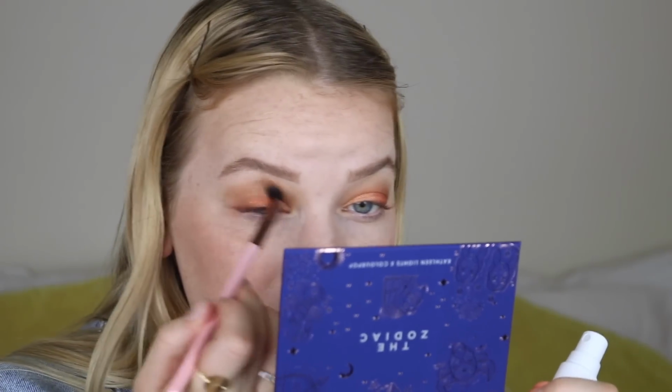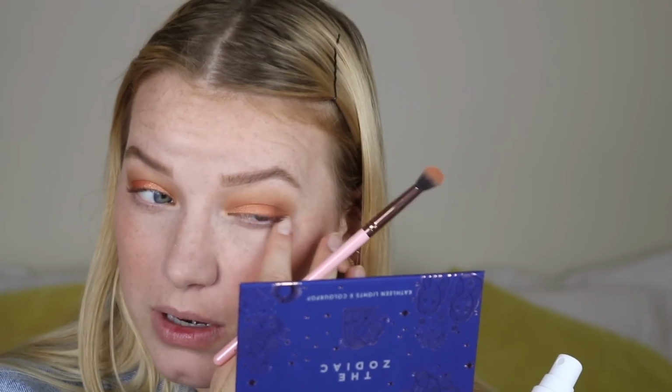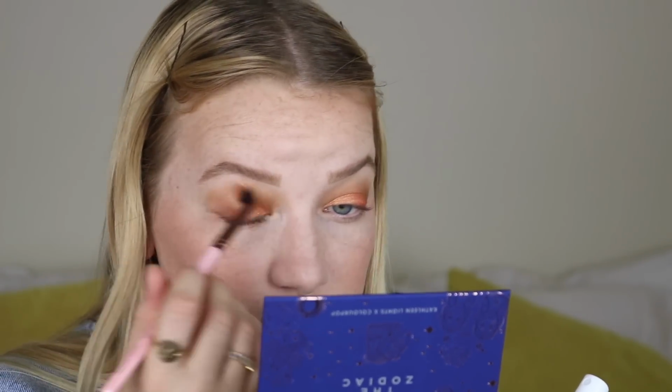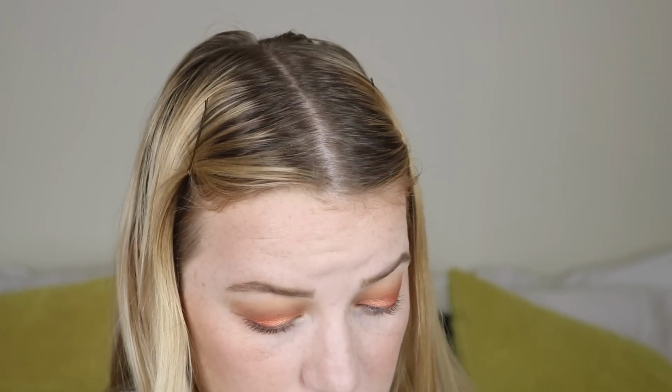I feel like these two mattes don't really match with a lot of the palette. Just me, just my opinion. So I just want the matte shades to match with the shimmer shades we put on the lid. Okay, and for my lower lash line, I thought it'd be really fun to make it kind of purpley pinky.